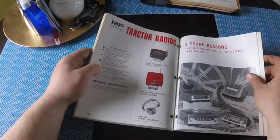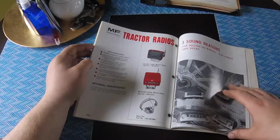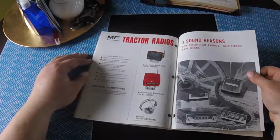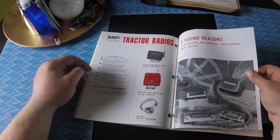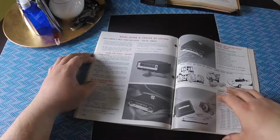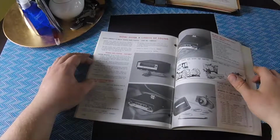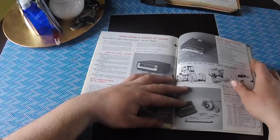Here's tractor radios. They were pretty cool. Mount them on the fender or whatever. Yeah, fender mount, or get a headset, wire in. Oh, radios, speaker mounting kits.